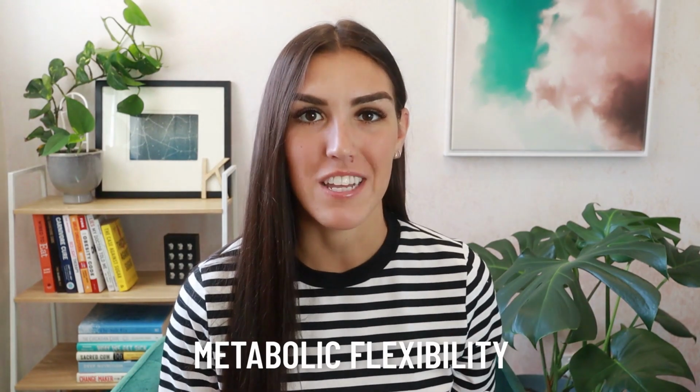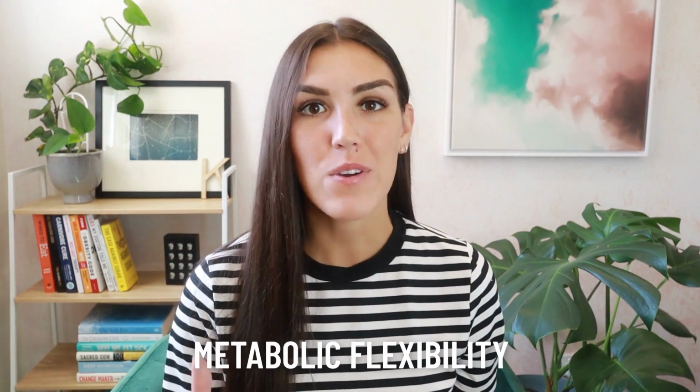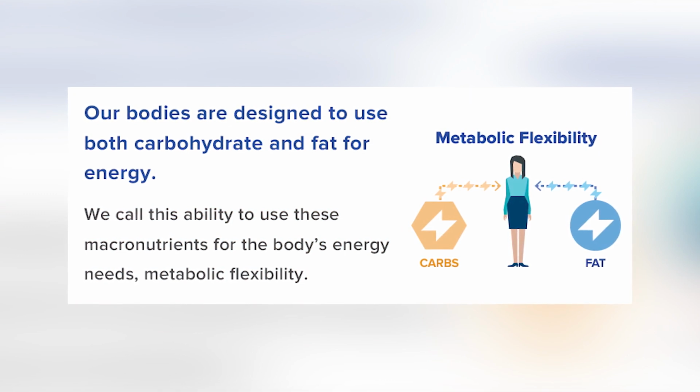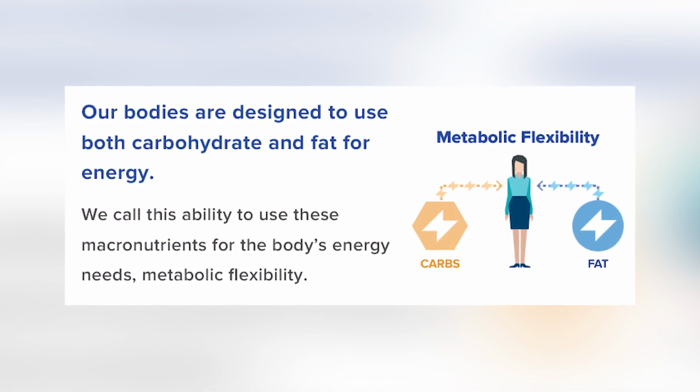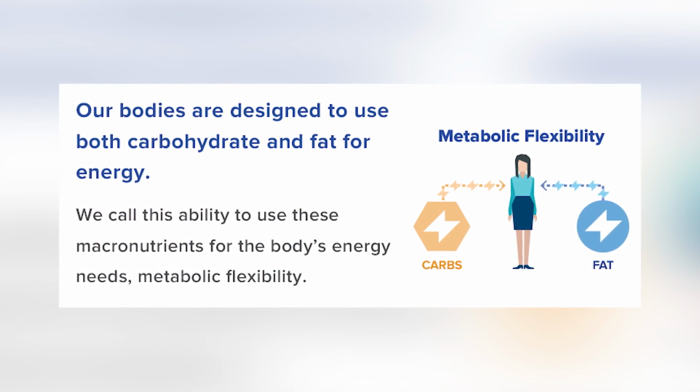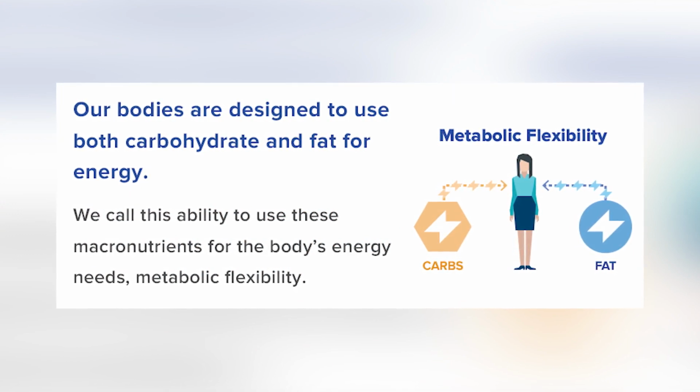In today's video, we are going to be talking about metabolic flexibility, what it is, and how you can increase it to burn more fat. Metabolic flexibility is the ability to switch between burning carbs and fat seamlessly. This means that if you don't eat for several hours, your energy won't crash because your body is able to tap into your fat stores.